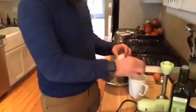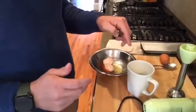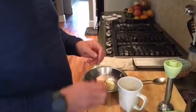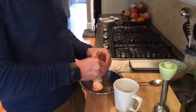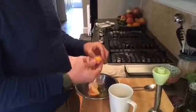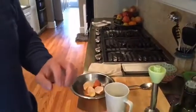I'm using a very small container, this coffee cup, because I'm going to blend the yolks with a stick blender, and to get the stick blender to puree the egg yolks like I need it to, you need a very small area. You can do this in a Robot Coupe, but I find that the stick blenders work best. Let's do one more egg.